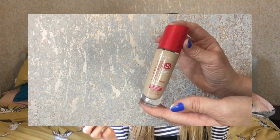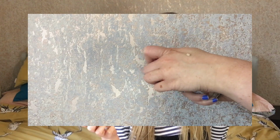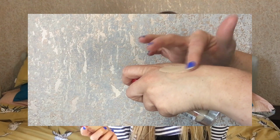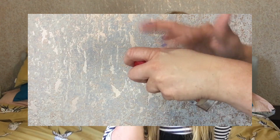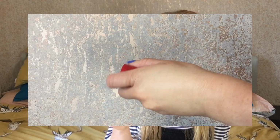And in contrast to what I just said about a full coverage foundation, I picked up the Rimmel Lasting Finish 25-hour Skin Perfecting Full Coverage Foundation. Now this has SPF 20 and I picked this up in the colour True Ivory, and it definitely looks a lot darker than my skin. This is 103 and I think they only start at 100, so I'm not sure if there will actually be a colour that suits me, but I'll give it a go. I've heard good things that this is a full coverage foundation, but it feels really lightweight, so I'm happy to give it a go, and I am also happy to test the 25-hour claim.